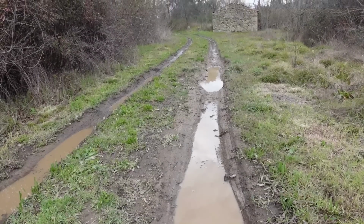So we've got down the main bit of the driveway now. It's just the really scary bit coming out of the land. I'll show you what it looks like. So what do you guys think? Do you think Onyx is coming out, or do you think he's getting stuck? Are we gonna make it out or not?